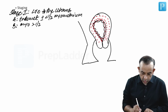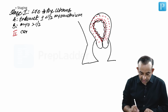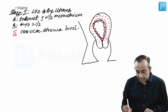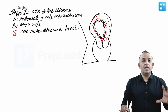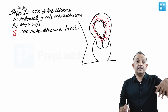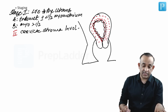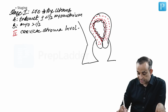And stage 2 is cervical stromal involvement. Please remember, now there is only stage 2. Earlier there used to be stage 2A and stage 2B. Now there is only stage 2, and glandular involvement is not taken into consideration. If at all they want to talk about glandular involvement, we'll say it is stage 1, but otherwise it's not taken into consideration. So stage 2 is cervical stromal involvement with the cancer. So the cancer cells have started growing into the cervical stroma here.